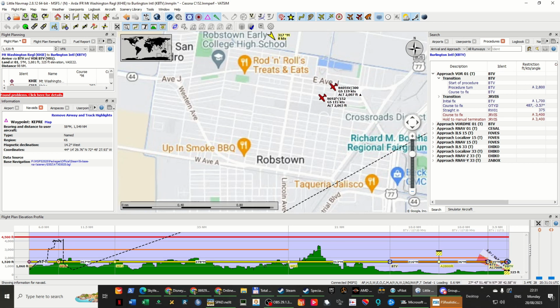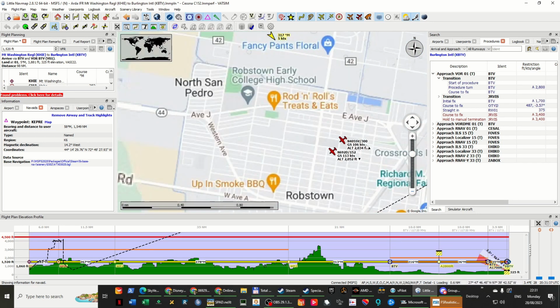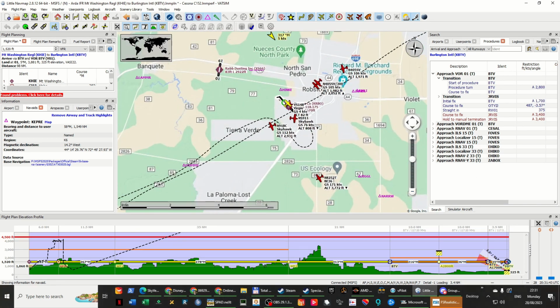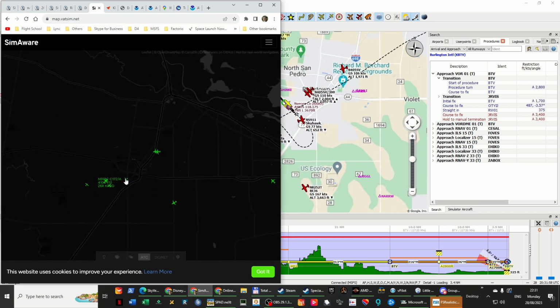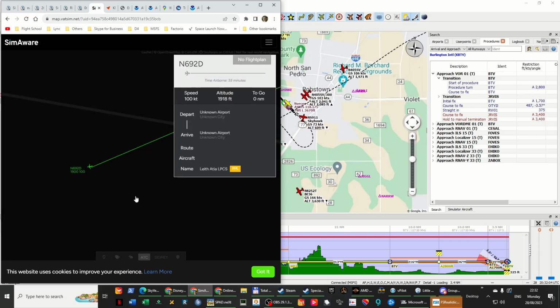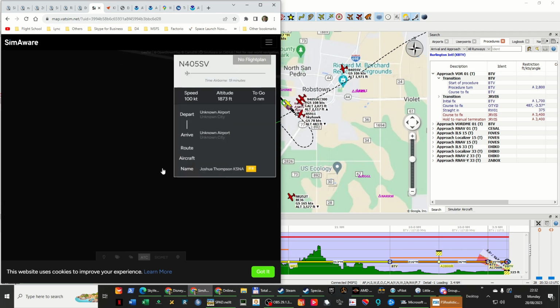They are very close to each other. Used to be a 300 extra, is it? Let's see who that is. Oh, that's not that one. Joshua.